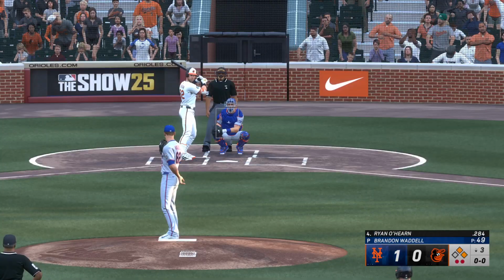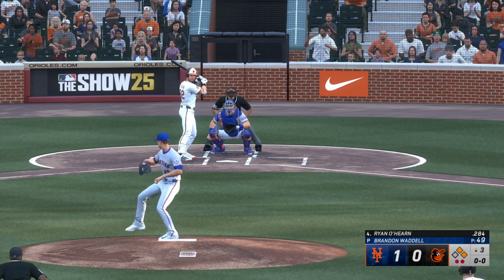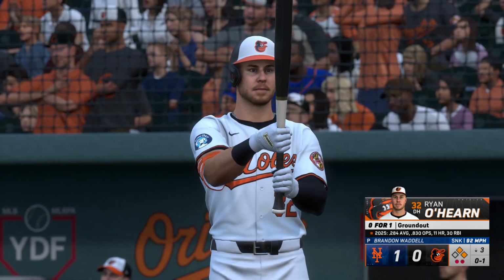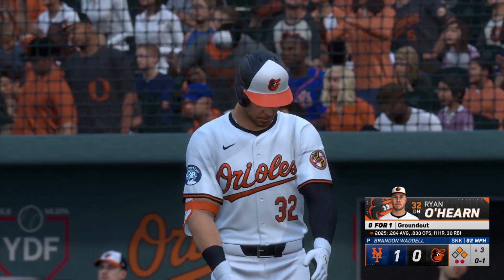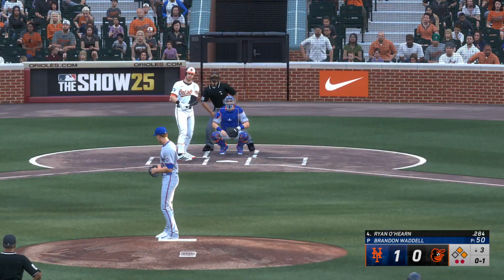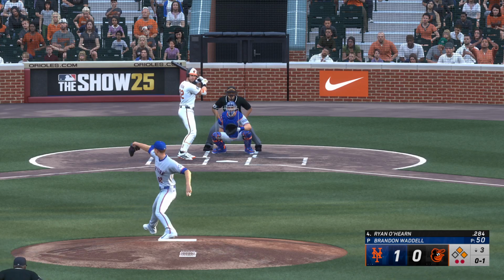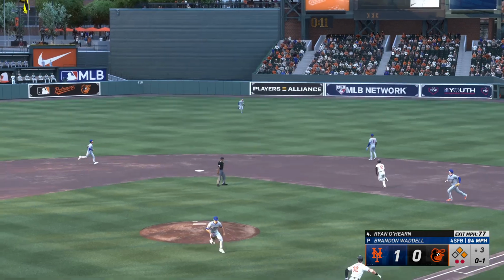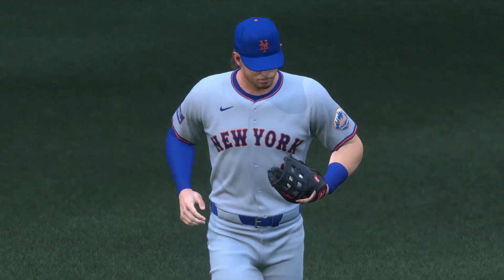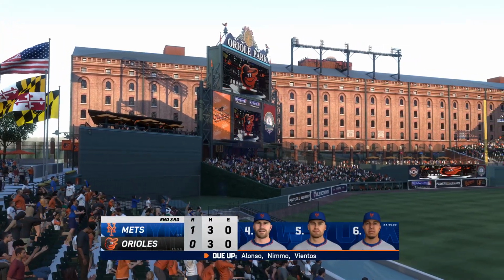Ryan O'Hearn comes up to hit. Grounded out to short in his first trip. That one finds the corner, and it's 0-1. Out to center. McNeil drifts towards it. He's got it, and that's the inning. Orioles strand a couple. Still behind by a count of 1-0.